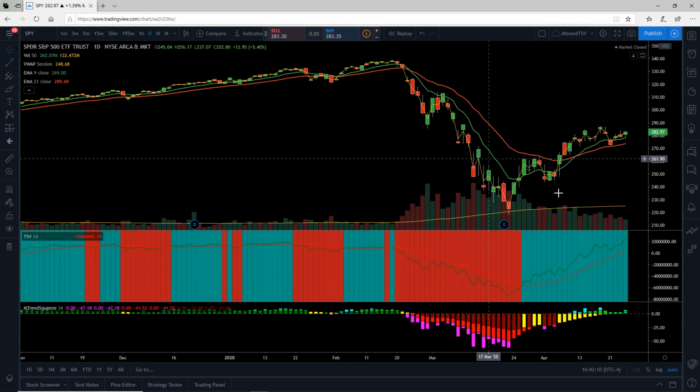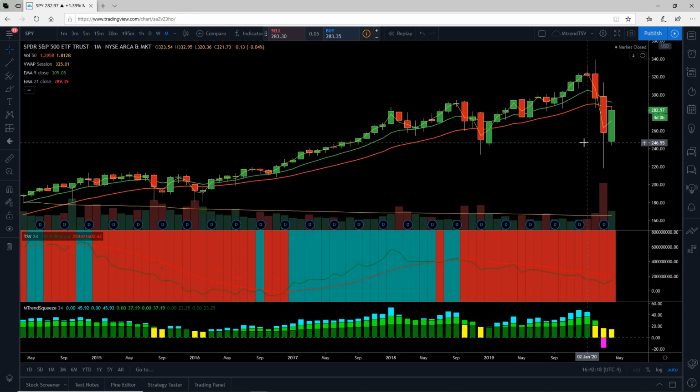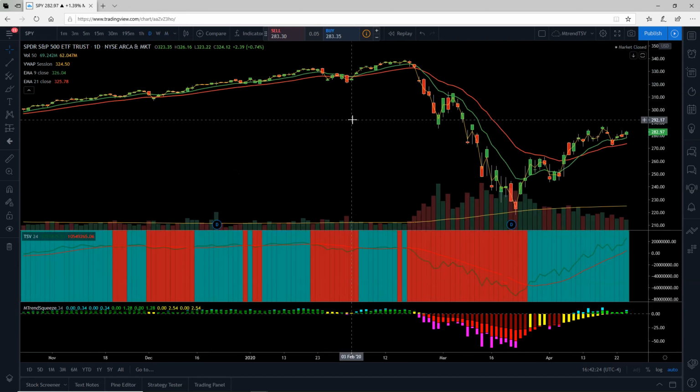But if we look at where we're at right now, daily looks strong, weekly does not, monthly does not. So just keep that in mind as we move forward within the context of this current uptrend. It is short term. There's no volume behind it. So for now, to me, it's a bear market bounce until it's proven not.